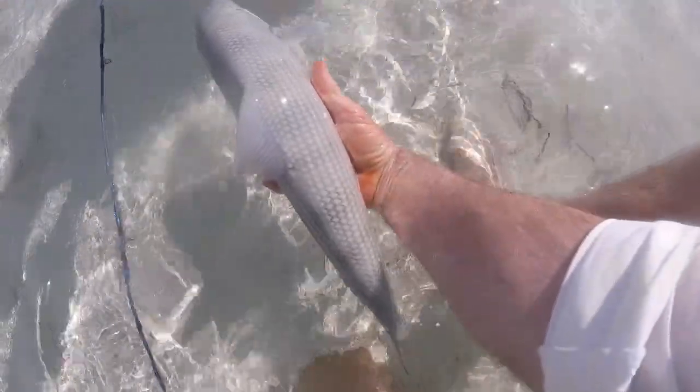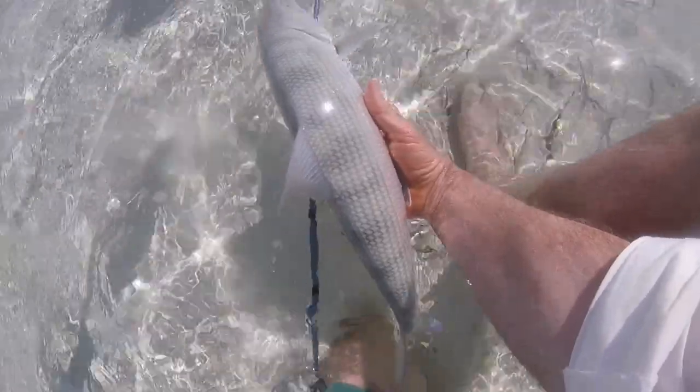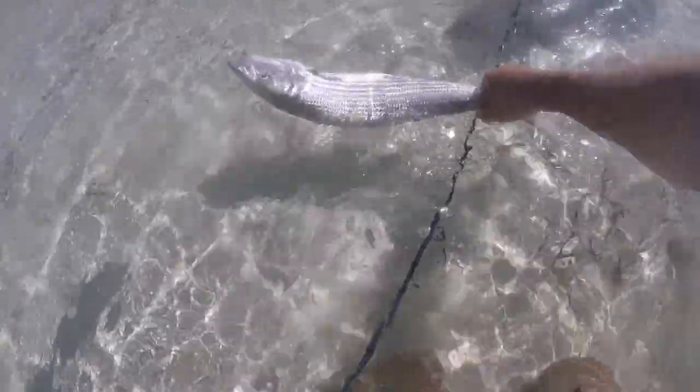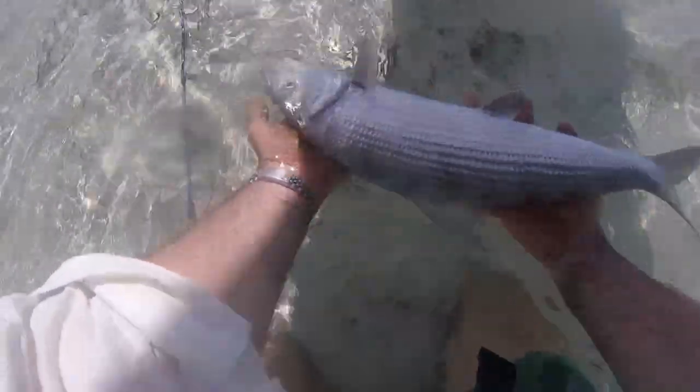Beautiful. Look at that bad boy. 4.5, 5. Hang on a sec. This is a barbless fly. Yeah. Yeah. You're well in. Yeah, man. Look at that. It's a beautiful fish.